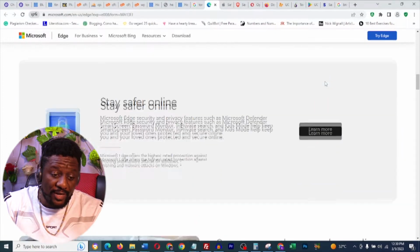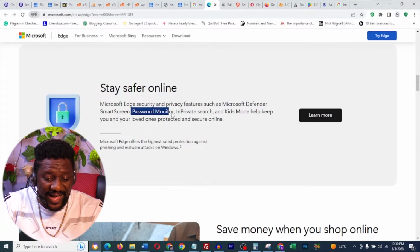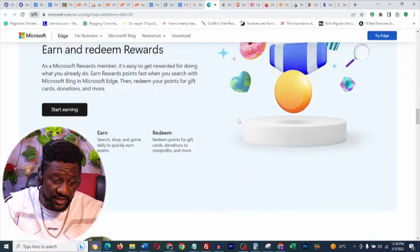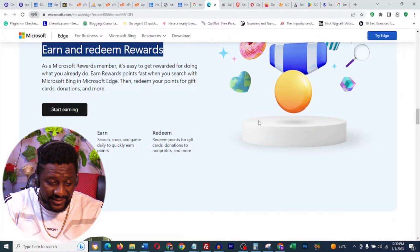I can always assume that most of us also want to stay safe online. You don't want your information to be sold. You don't want your password to be hacked. You see, all of these, Edge has it in abundance. That's why I love it, and plus it's free. And if you're a shopper, of course you can earn and redeem rewards as well on this, because there is provision for that.